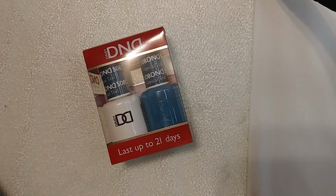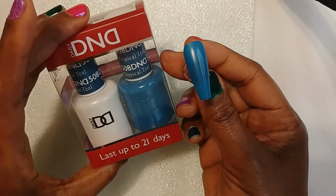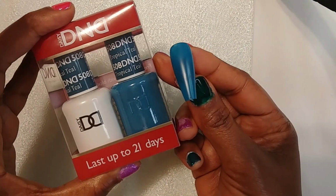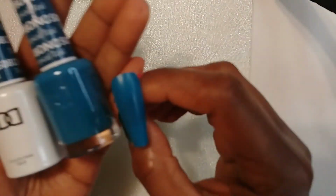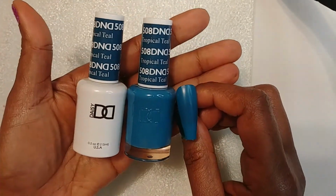All right, next we have Tropical Teal. And this makes the second time I bought this. The first time I bought it, you gotta be careful with this polish because it's just like the purple polish that I showed you earlier. The gel itself is very thick and I had a lot of spillage with it, and that's the reason why I had to throw it away. So I never got to use it all.